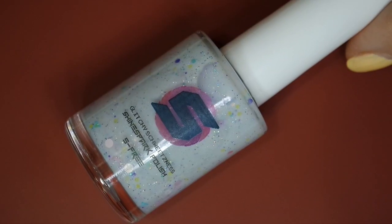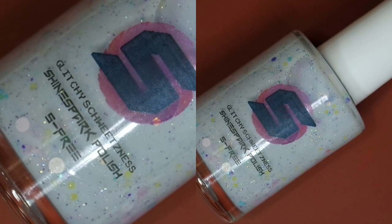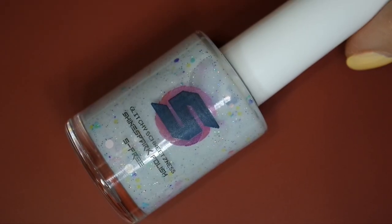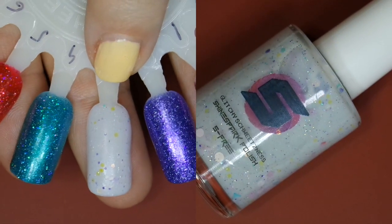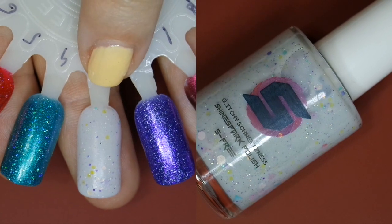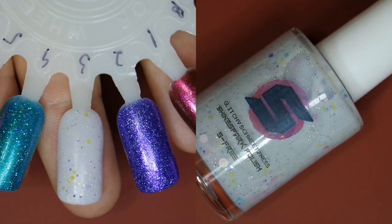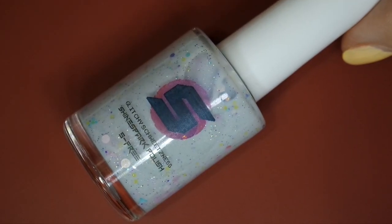So next up I have one of my all-time favorite indie nail polish brands, and this was also one of the very first brands that I ever purchased from, and that's Shine Spark Polish, and her polish is Glitchy Sweetness. I'm sorry if I butchered the name, but I absolutely love this curly polish. I mean, her curly polishes in general are really good. Oh, and just before I forget, all the swatches on the nail wheel are 2-coat. This one was absolutely a must-have for me.